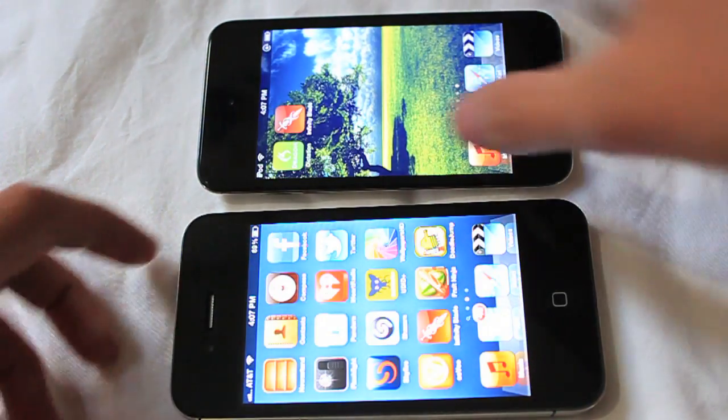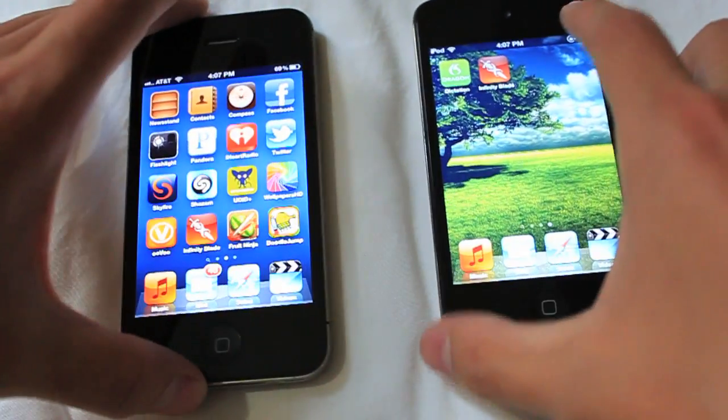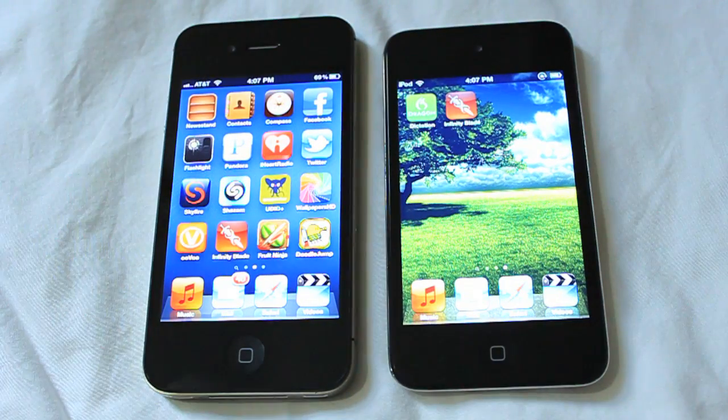That is just a quick speed test between the two of these devices. Next up, we're going to take a look at the cameras.